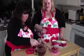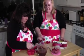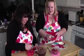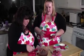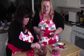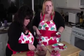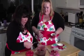Good. So what I'm going to have you do, get these cute little cups. Okay, so you're going to fill these about halfway full with chocolate pudding. Okay. And then just kind of flatten it on there. Some more. It's nice and even. Like that? Yeah. A little bit more? Yeah, it's indulgence. You have to indulge. I'm good at that.